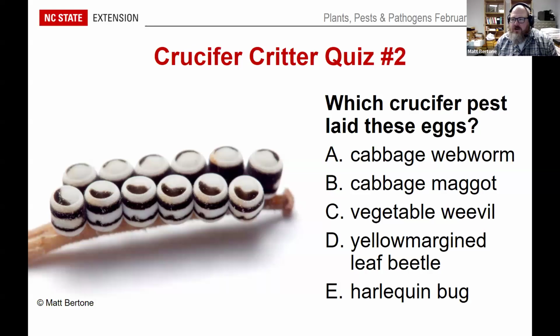So which crucifer pest laid these eggs? Is this the cabbage webworm, cabbage maggot, vegetable weevil, yellow margin leaf beetle, or harlequin bug? And I'm going to stop sharing and run another poll.